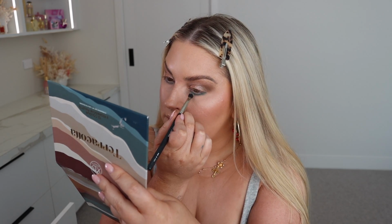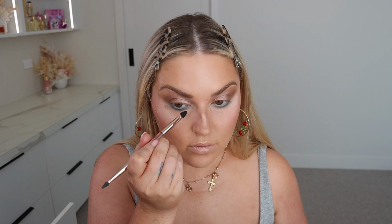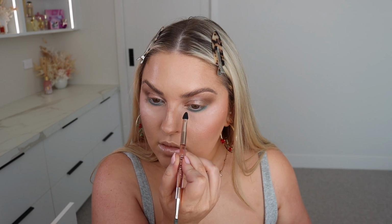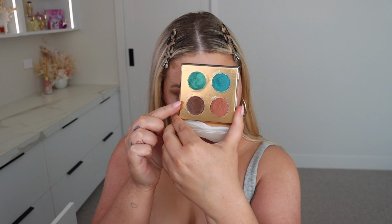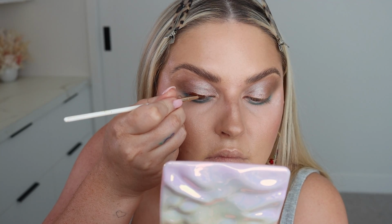Anyways, I thought I'd do the classic bright pop of color on the lower lash line, and added more shimmer to my inner corner. Look how pretty that color looks on the lower lash line. I'm obsessed. I really like this look so much. And because I still wanted the look to be classically stunning, instead of doing blue eyeliner on the top, which I thought might be a bit too much, I did brown and I love the combo.